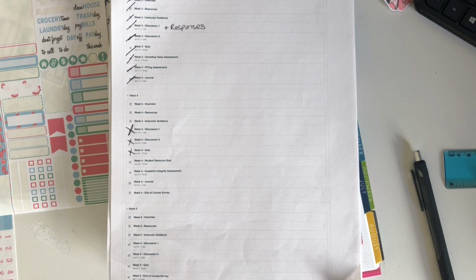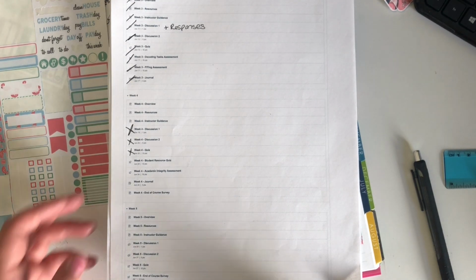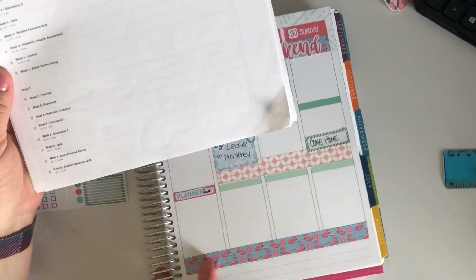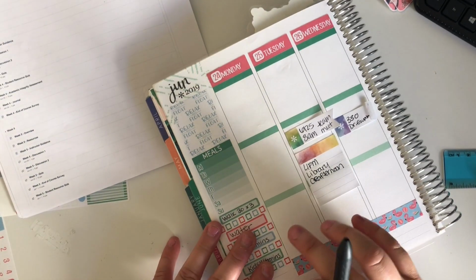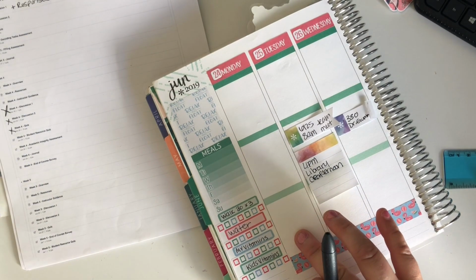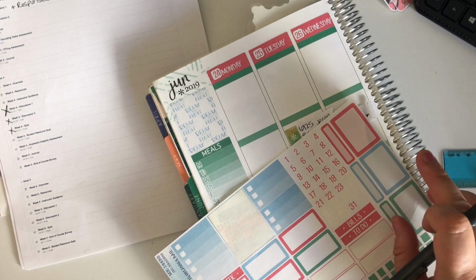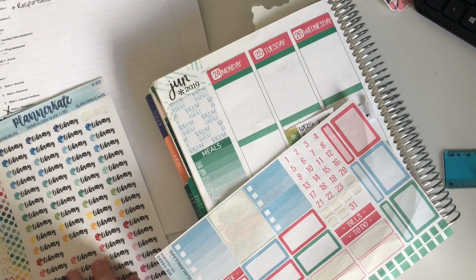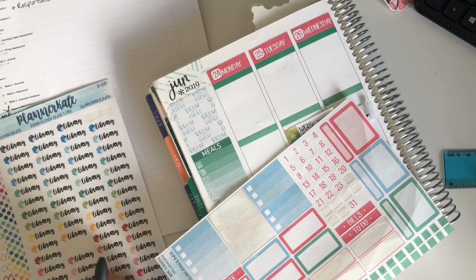So we're going to go ahead and enter in all my school work for the week. It's my last week in the class that I've been taking, and so I'm excited. It's almost done. 5 weeks went by super fast. So I'll mark all those in with my little school stickers. I have a discussion and a quiz and a journal. Gotta find the stickers though in this pile here.